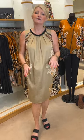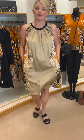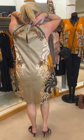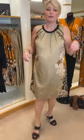It's unlined, which is great because when it's hot, you really don't want a sticky lining. Deep pockets as well, which I love. And then it's cut nicely into the armhole, so it's not showing your bra at all. It's got a little button at the back to do it up. It's a pull-on style, and it finishes just below the knee.